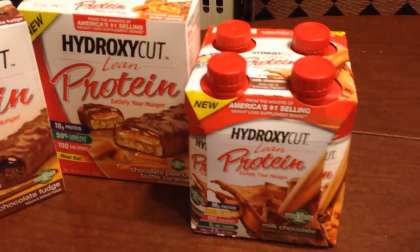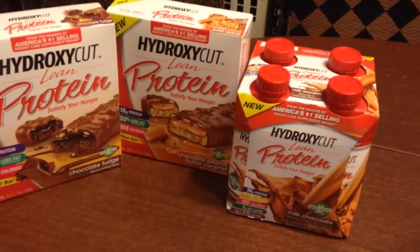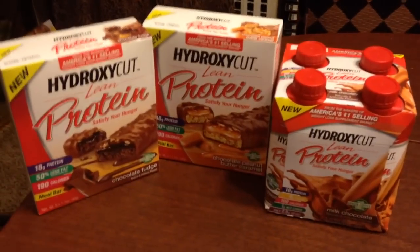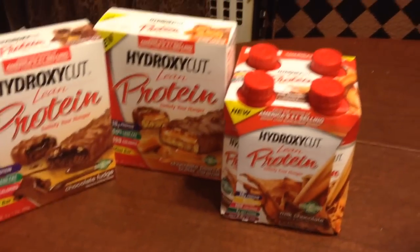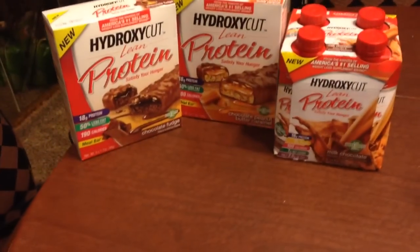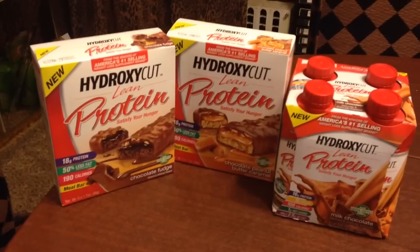So that meant that my order ended up being $13.97 for these three items, which is not bad considering what each one costs. Okay, so that was the first transaction.